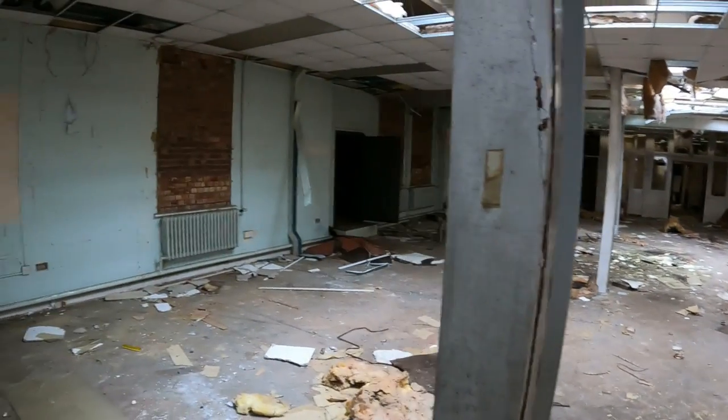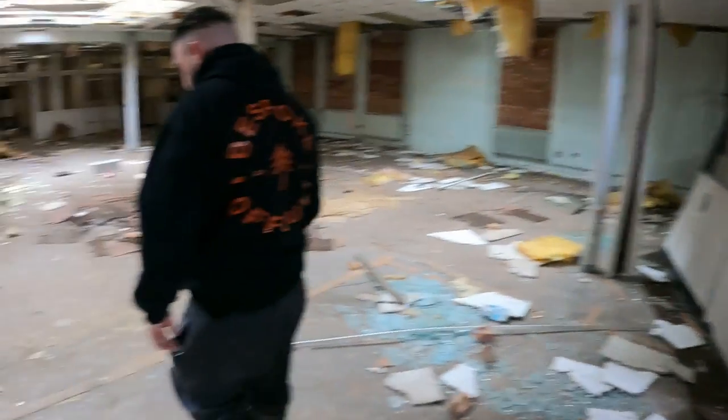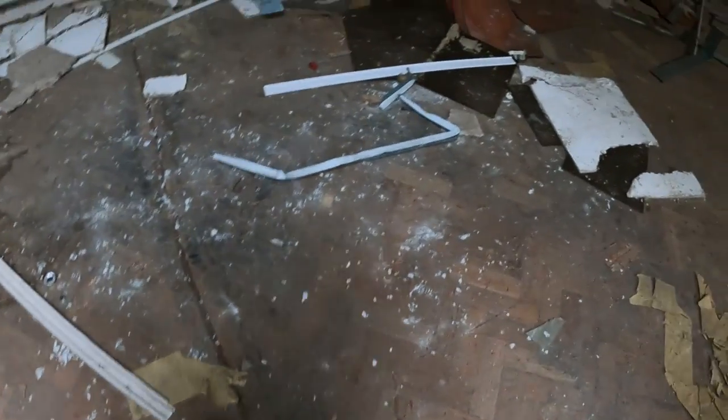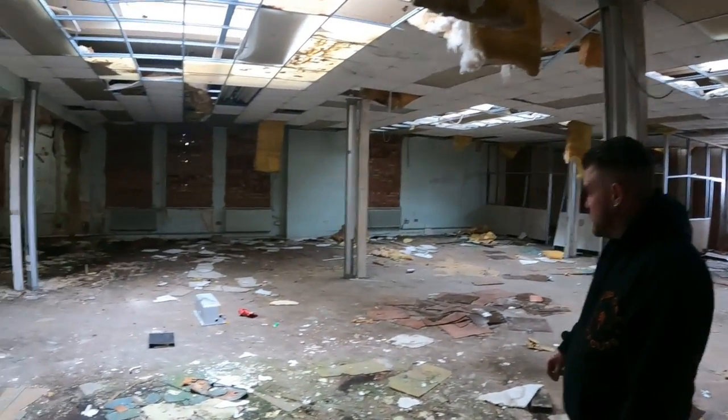There's a big ass safe over there on the wall. Good parquet floor. We always find a bit of parquet, don't we? That's a big safe, for a lot of money. So what do you reckon this bit would have been? It's offices.